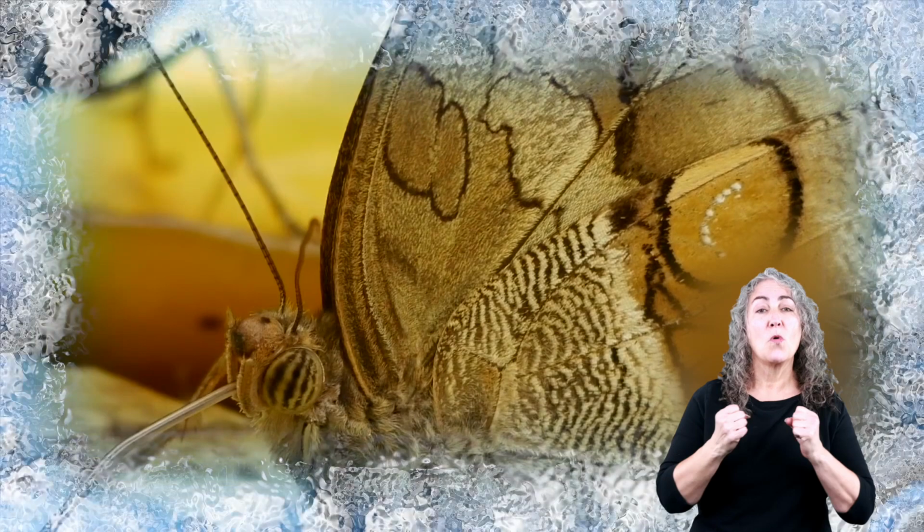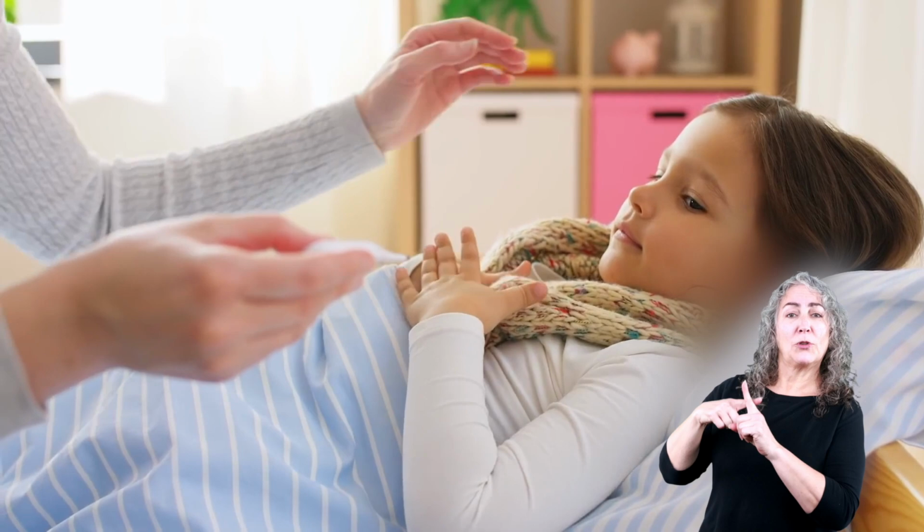Cold-blooded is the opposite of warm-blooded. Humans are warm-blooded. Unless you are sick and have a fever, your body temperature stays the same no matter what the temperature is around you.